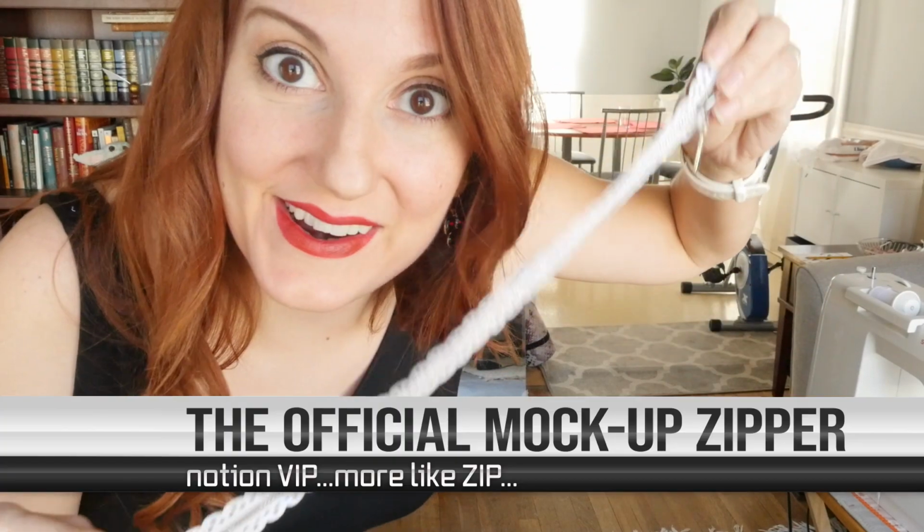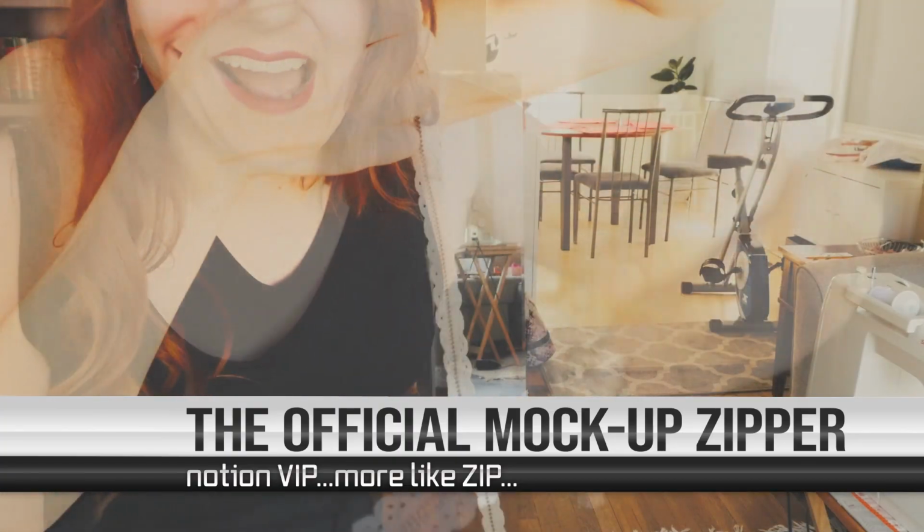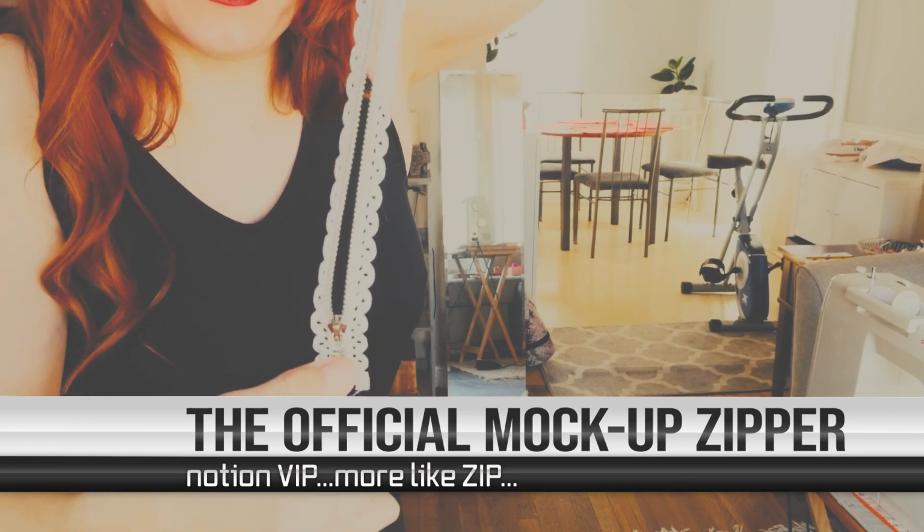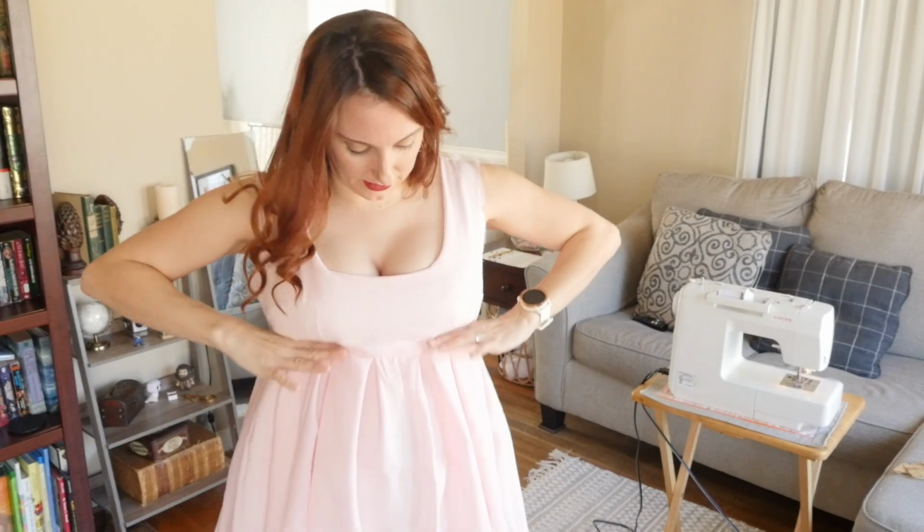Ladies and gentlemen, it is the mock-up zipper! One day I'll actually remember to buy the zipper when I go to the store. Anyway, let's pop this puppy in. The bodice sits a little bit higher. I do have on a giant bra right now, so I probably would not wear this bra with this, just because it is so enormous.